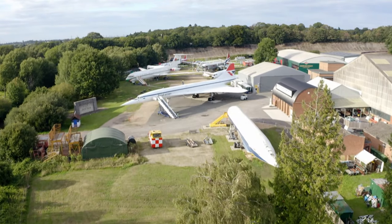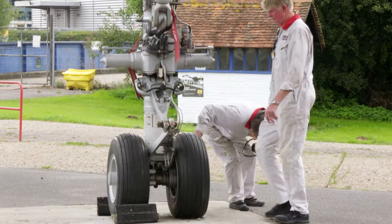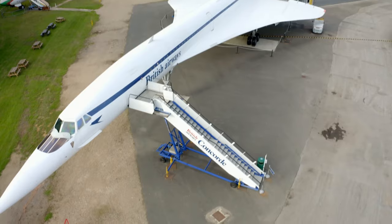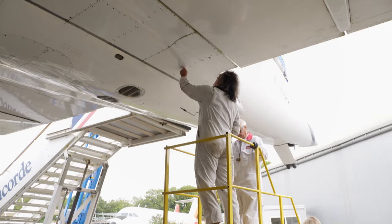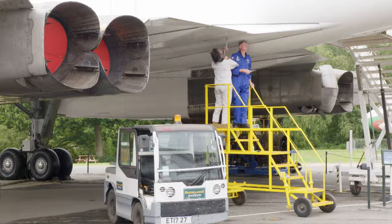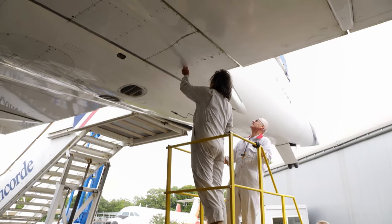That's 110. There's not a huge amount of weight on them, is there? So it should be okay. Brooklands has always been a place for blue sky thinking. I don't know whether to take this patch one off. Well, I was wondering whether it's worth taking that. Take this one off first. Yeah, it's one of those classic 5-minute jobs that takes 5 hours.